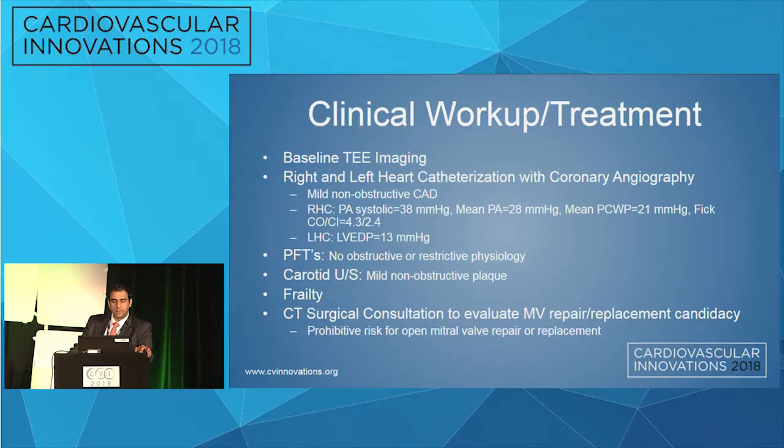So I got some baseline TE imaging, of course, looked at the mitral valve, planned the percutaneous mitral repair procedure after he had seen a surgeon and was deemed to be at prohibitive risk for surgical mitral repair or replacement. I did a right heart cath. You can see his transpulmonary gradient is about 7, and his pulmonary vascular resistance was normal. PFTs looked good, carotids looked fine, and he actually was not very frail at all, looked pretty good for 83, but was felt to be high risk for surgery.